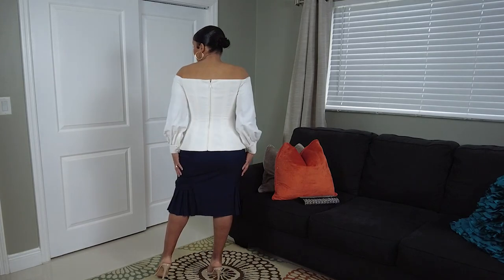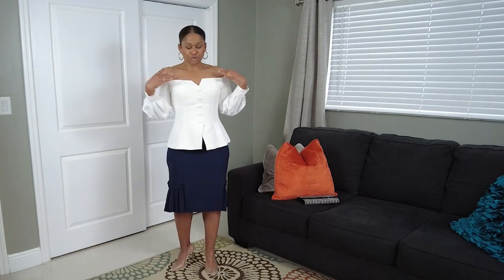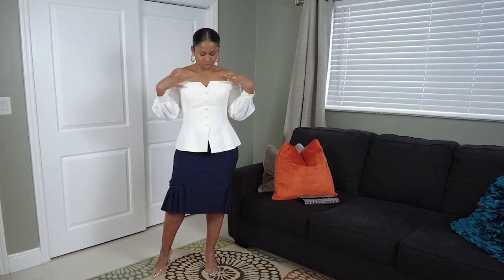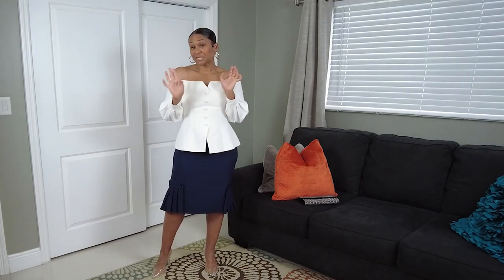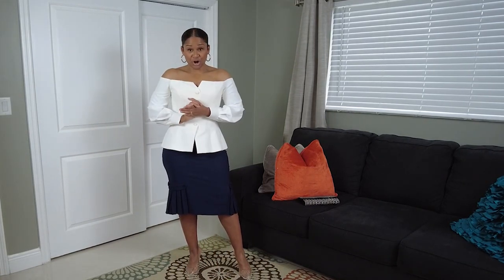The back, it zips up the back and it has an invisible zipper. It's off the shoulder, which adds a little zhuzh, has a little peep here without being too much of a peep. I love this top. I love this designer.